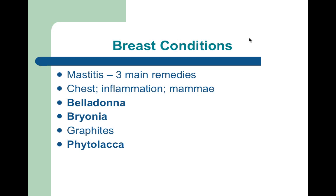Okay, thank you, doctor. Okay, and then the last one is Phytolacca. And Phytolacca, I don't know if you're familiar, it's a bush called pokeweed. It grows in the northeast area of the United States, or poke root. It's like maybe a 6 to 8 foot high bush with blue berries, and the berries really stain.